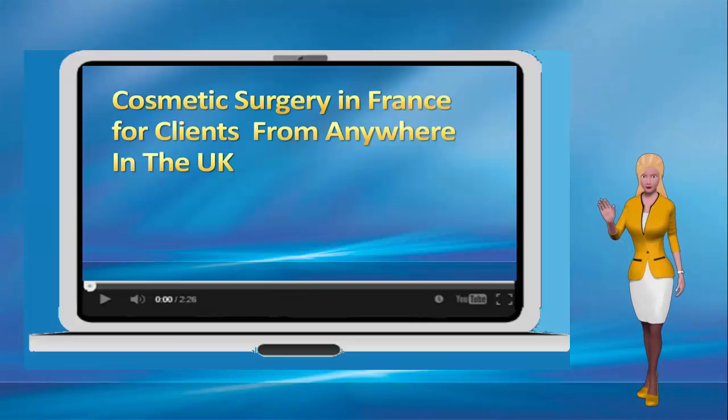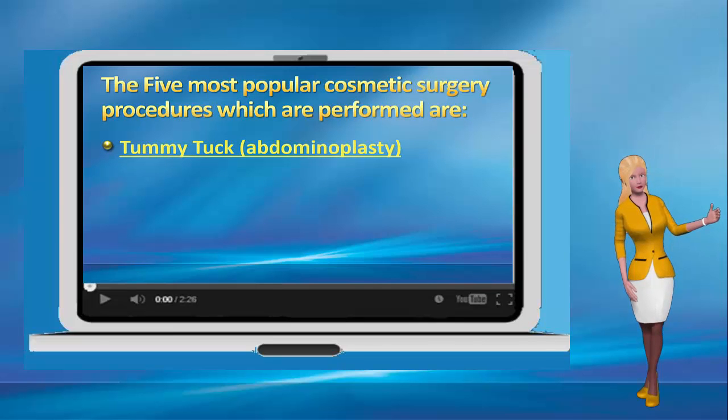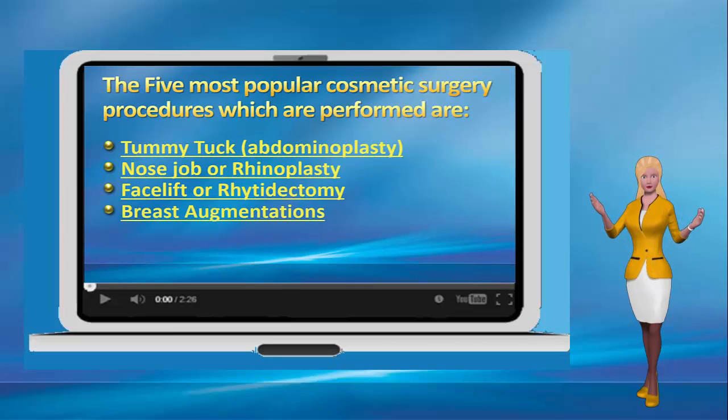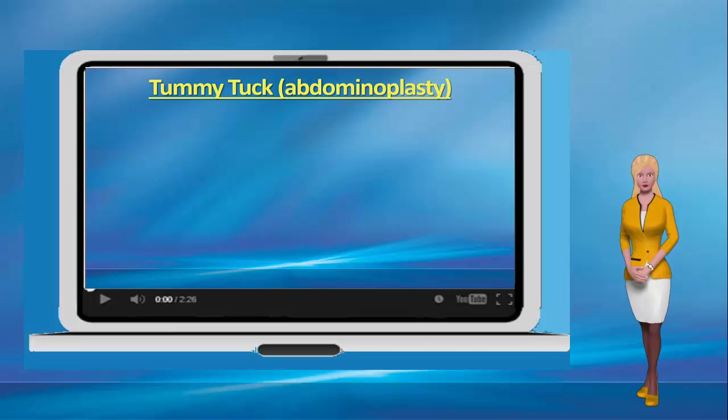Cosmetic surgery in France for clients from anywhere in the UK. The five most popular cosmetic surgery procedures which are performed are tummy tuck (abdominoplasty), nose job (rhinoplasty), facelift (rhytidectomy), breast augmentations, and liposuction.